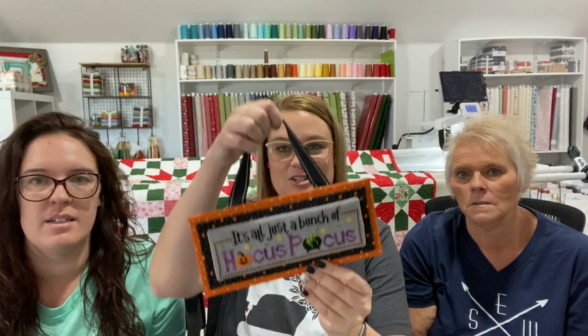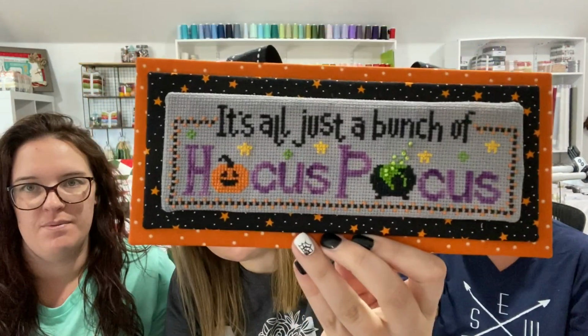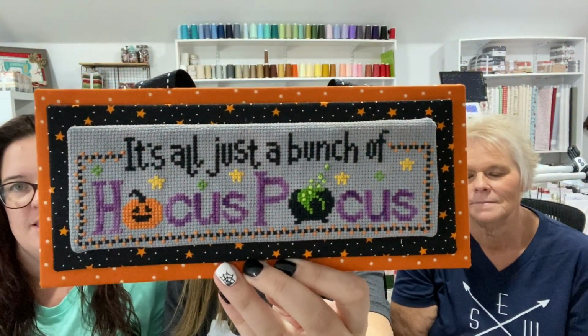And then we also finished up the Halloween mystery stitch. So this is what it looks like. Let me see. There you go. Turned out so cute.